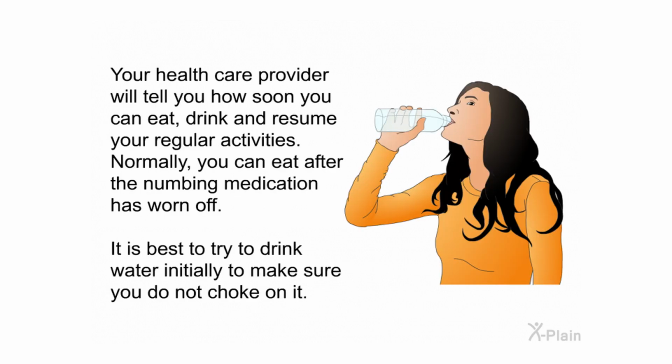Your healthcare provider will tell you how soon you can eat, drink, and resume your regular activities. Normally, you can eat after the numbing medication is worn off. It is best to try to drink water initially to make sure you do not choke on it.